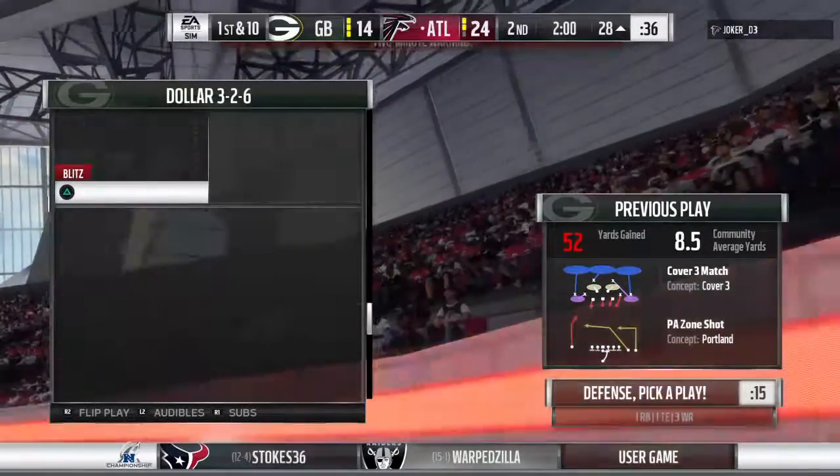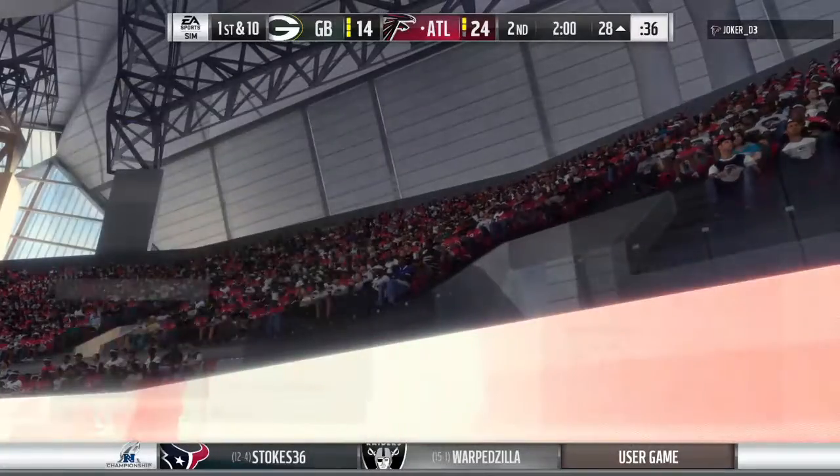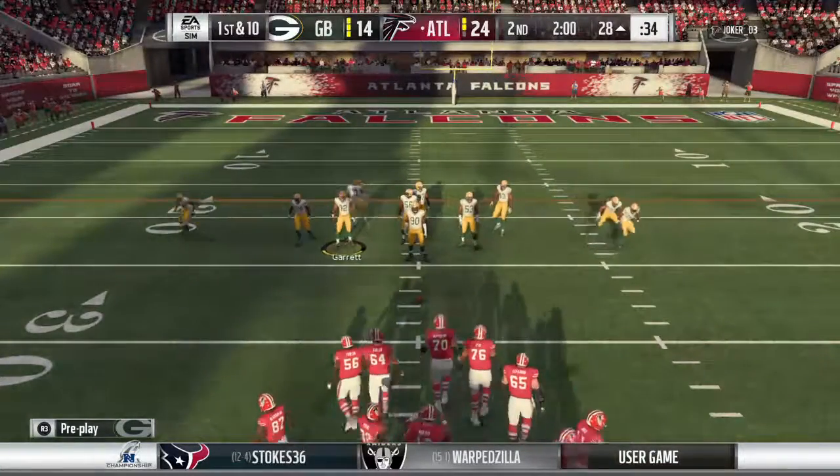So 2 minutes to go in a wild first half. We'll be back with more in the NFC title bout after this.